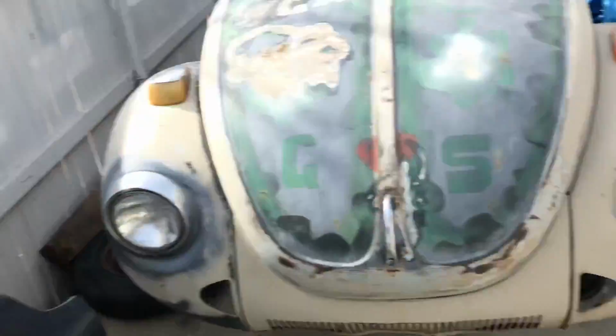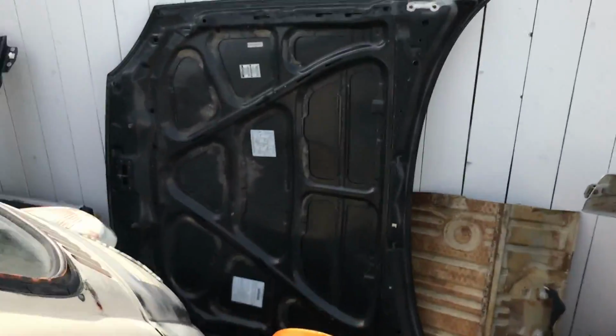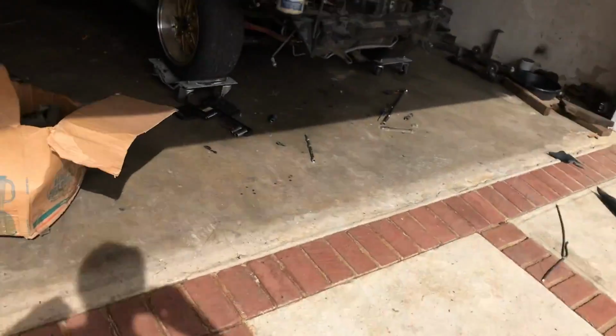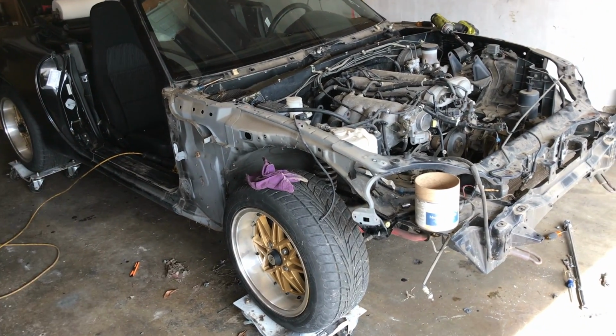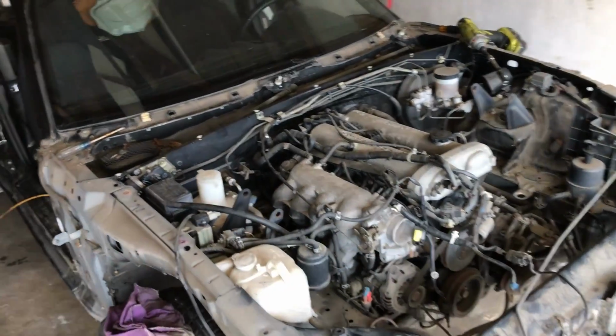We've got hoods, not hoods, fenders, bumpers, hoods there, other fenders. So I'm just pulling everything off as fast as I possibly can before the rain tomorrow, because once it starts raining, I'm okay working in here. But I don't just want to be taking big bits out. So got front end completely off.